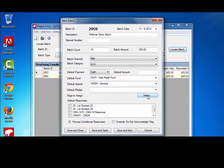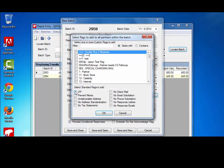When setting up a batch, standard flags as well as custom flags can be set for each partner within the header.